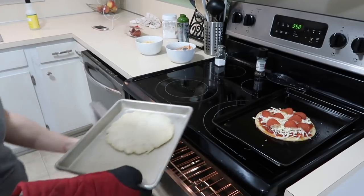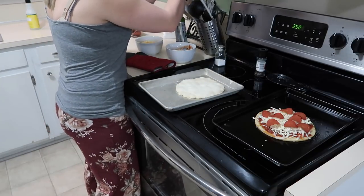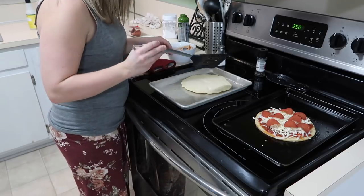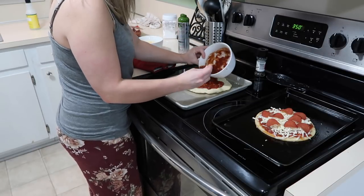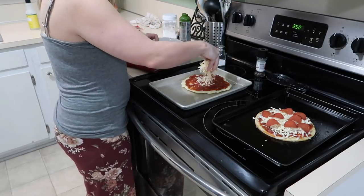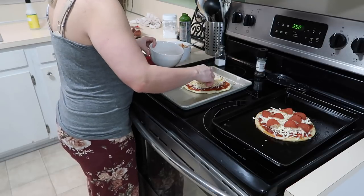When my pizza crust had cooked for about 10 minutes or so, I flipped it just because that's what I've heard to do. I don't know if you necessarily have to flip it. So I flipped it and then added my toppings. And it cooked for probably about 15 to 20 more minutes after that. And it actually came out perfect. It was so, so good.